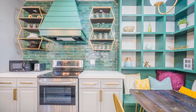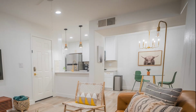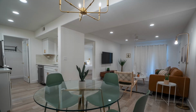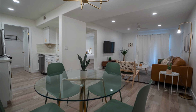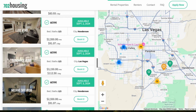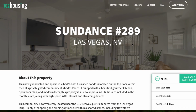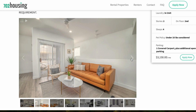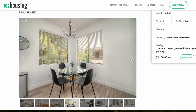First things first, every property listed here is available for rent right now. We filtered out anything with uncertain availability, so you can trust that what you see is ready to rent. Each listing is the real deal, no surprises when you check in. Plus, our listings are organized by the soonest available dates, making it easy to find a place that fits your schedule.